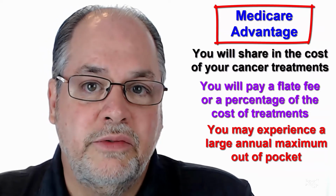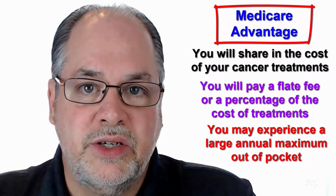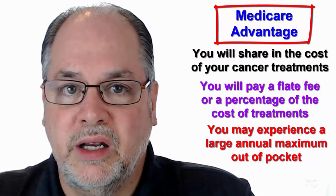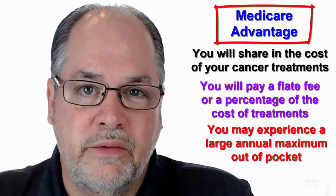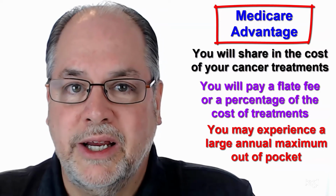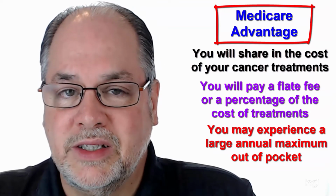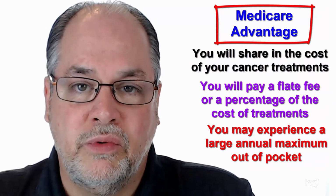Once the total of your payments reach a certain amount each year, then you will reach your maximum out-of-pocket and you will not have to pay any more. However, the maximum out-of-pocket on most Medicare Advantage plans is relatively high, somewhere in the $6,000 or above range.